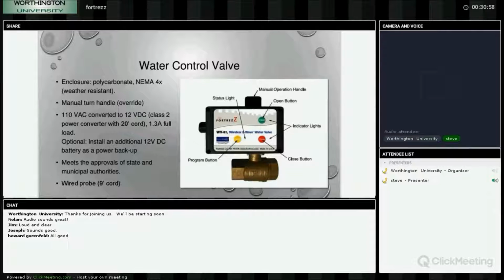Okay, so the water valve. We have two main versions. This one that I'm showing you here, this is the indoor unit. This is our traditional unit. And just to go over some of the highlights here, you can see this is our ball valve. This is the portion that gets plumbed. Again, it's a common lead-free brass ball valve.